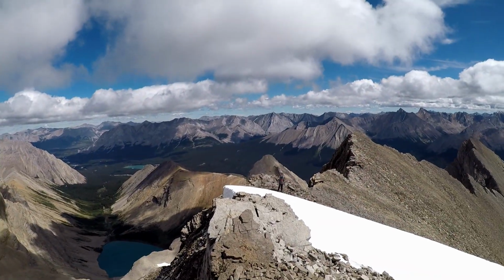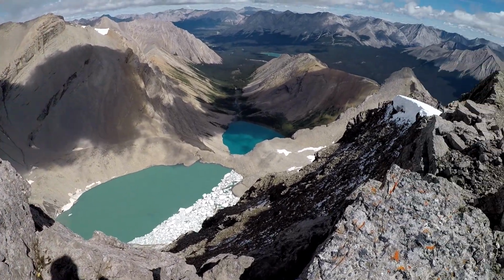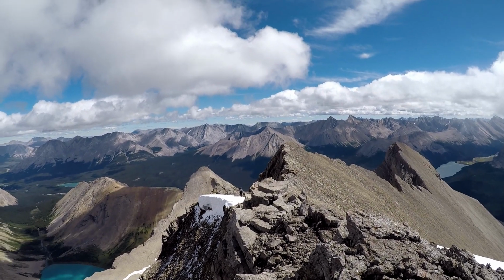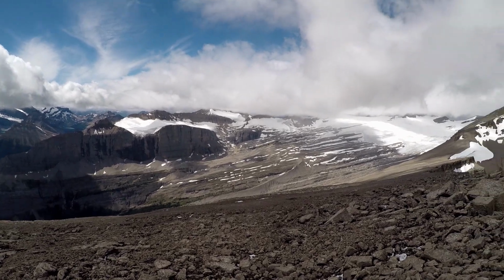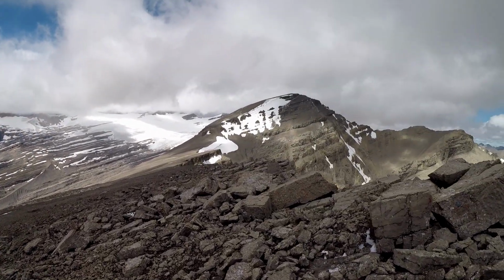You'll see it soon, Herb. Great view from the false summit. There's Herb. Continue northwest towards the actual summit. You will lose some elevation.